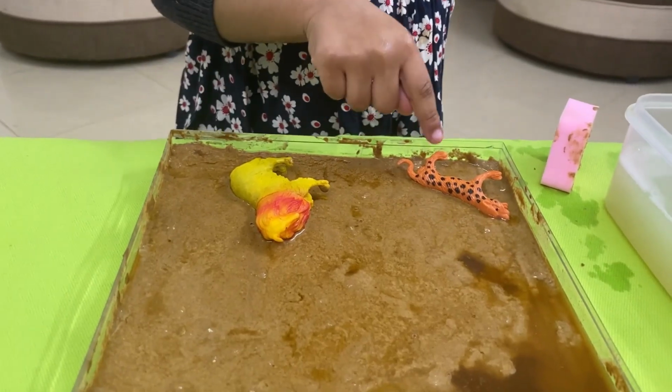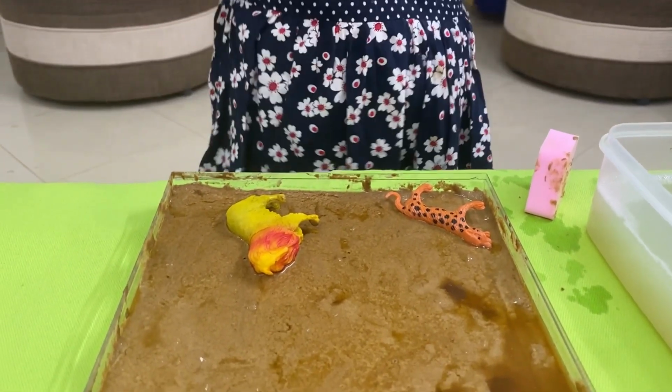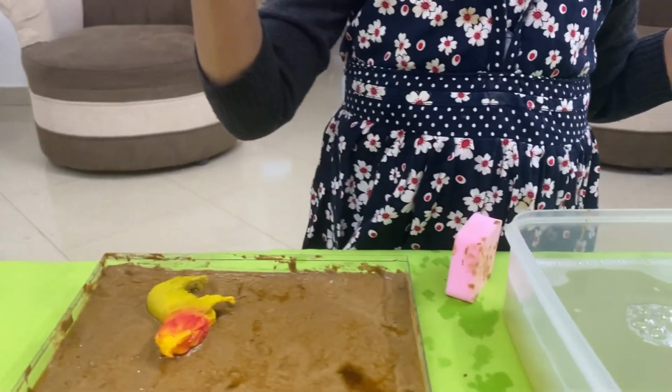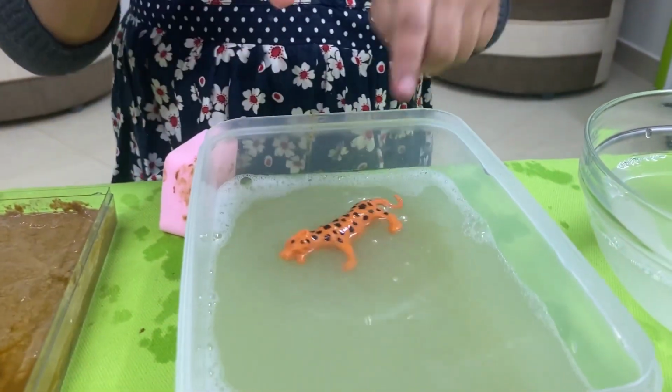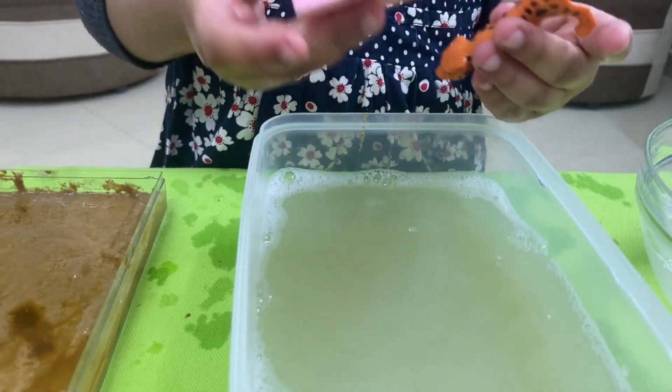Animal. What is that? Cheetah. Very nice. Oh, very dirty. Say dirty. Dirty. Yes. So we put it in the soap water. Soap water. Yes.